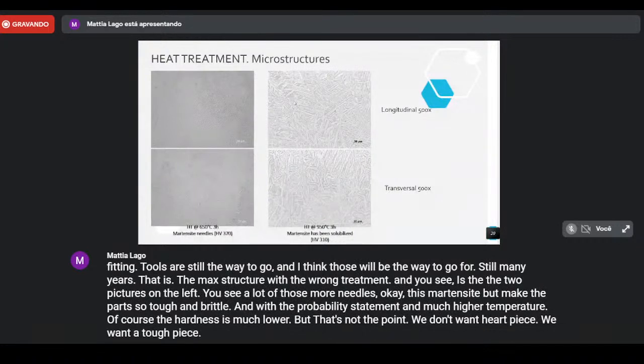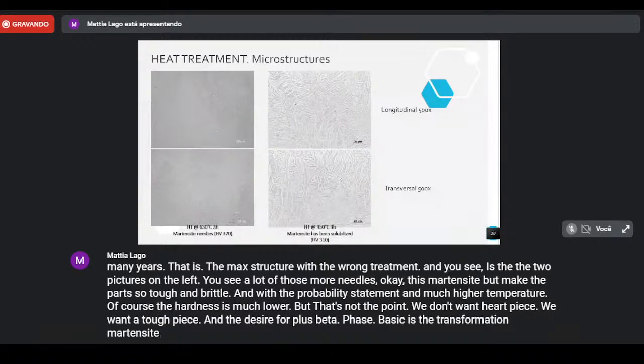And that is alpha plus beta phase. Basically, it is the transformation of martensite. That is the good structure you want to have on a titanium piece.